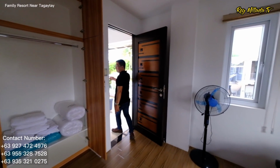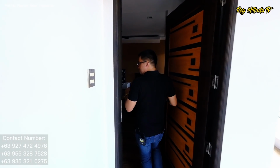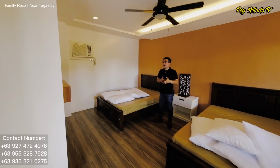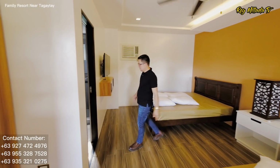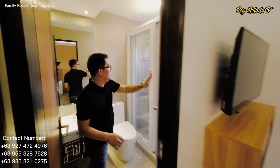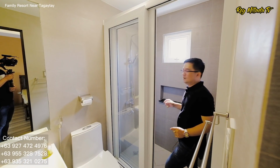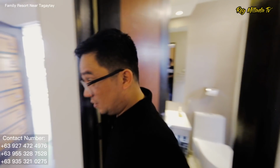Now, check this out. The fourth room. Okay. Nice, right? So again, this room has AC already and it has ceiling fan, two beds, and a TV set. Of course, water closet space, wash area, and your shower area. So lahat yan, meron siyang mga heater. And nice, no? Meron siyang mga niche. Okay? So this is just the second floor.